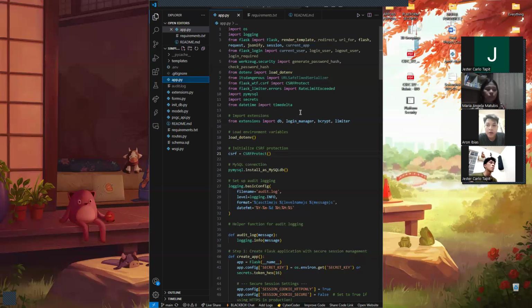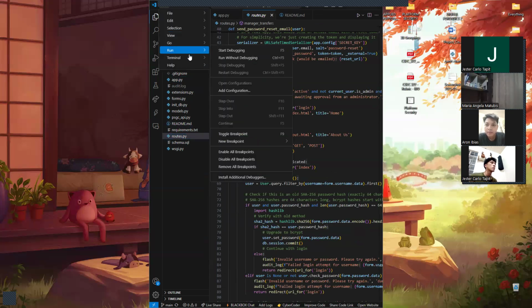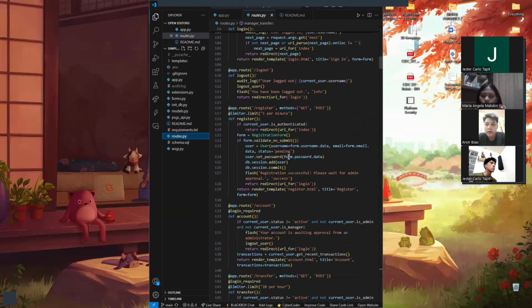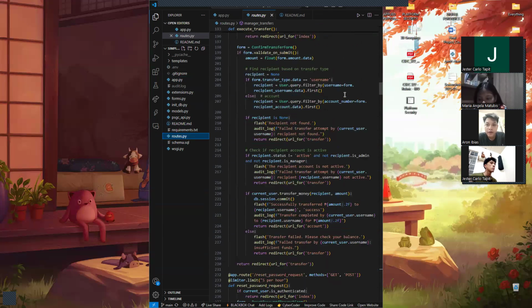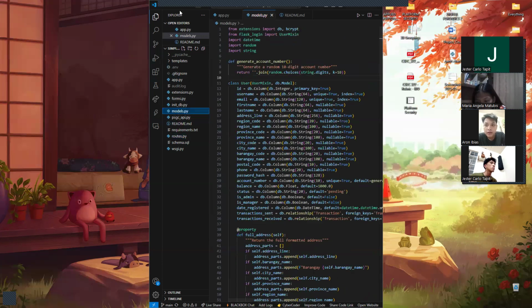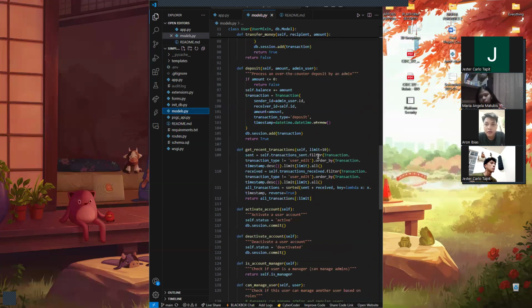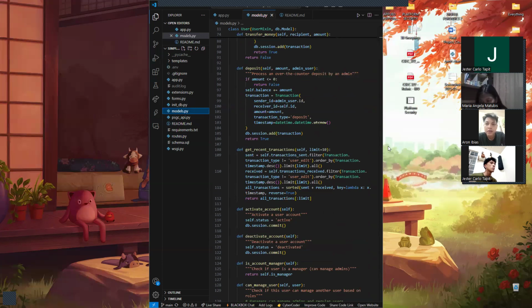For our routes.py, it contains all the route or URL endpoint definitions for our web app. It defines routes for user actions like logging in and logging out, registering new accounts, transfers, and so on. It defines admin and manager dashboards and actions. Then for our models.py, the database is its main purpose, using SQLAlchemy. It contains all classes like User and Transaction, representing users and their transactions.